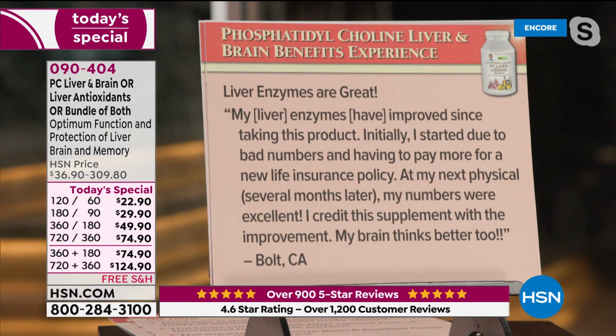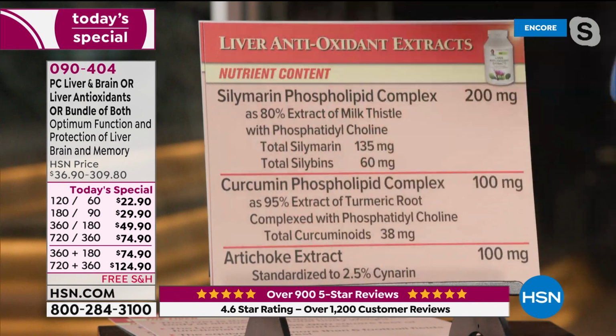Thank you, Sasha. Liver enzymes are great. My liver enzymes have improved since taking this product. Initially, I started due to bad numbers and having to pay more for a new life insurance policy. At my next physical several months later, my numbers were excellent. I credit this supplement with the improvement. My brain thinks better too. From Bolt in California. That's a great name, Bolt.